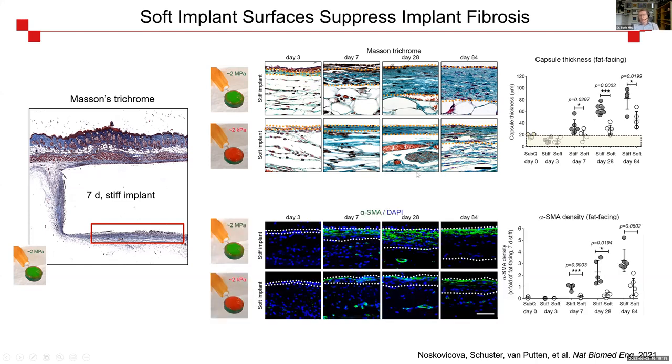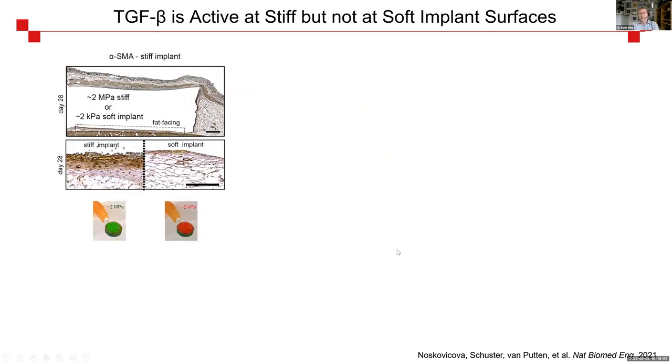The same is true for myofibroblast accumulation that we stain here for smooth muscle actin. And again, on the stiff implants, we get dramatic increases of myofibroblasts up to day 28. And then the same thing happens as with a skin scar. The scar is thinning and the myofibroblasts just accumulate in a very dense region, whereas this whole process is pretty much suppressed by just putting a soft layer onto those stiffer cores of the silicone.